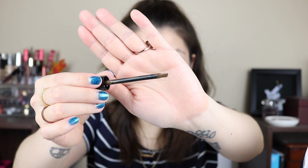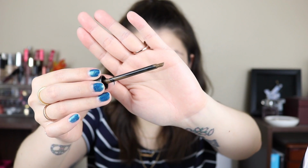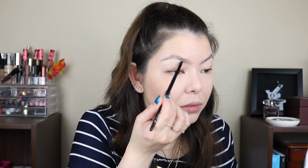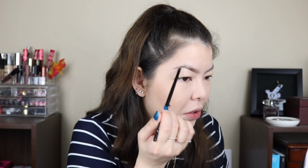Here's a close-up of the angled brush, which to me looks a little bit on the thick side, as well as the brow gel. I'm gonna take my angled brush from e.l.f. and see if we can, oh god, this thing is so scary looking. I'm really scared to put this on my brows. Here goes nothing. Ooh, feels strange. Like I can feel it on my eyebrows. And I don't feel like this is really dark brown.